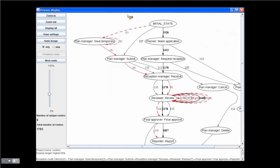The red dashed line, though, is this particular exception, and the number next to that is the sequence in that particular process instance. So, for example, the first has a 1 next to it, and then a 2, and then a 3, and a 4. So we can actually follow the process through the steps and see what it actually did. Now, in this case, this particular process went through this save temporary step, and that's not one of the normal steps. So you might want to ask the question, why wasn't it? Is it something that should be part of the process or not?